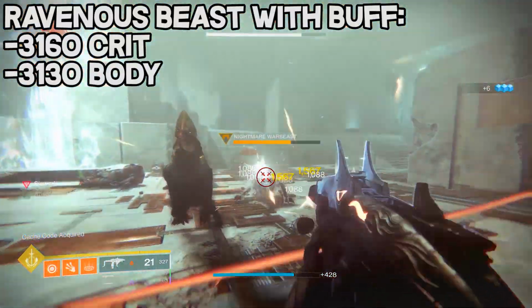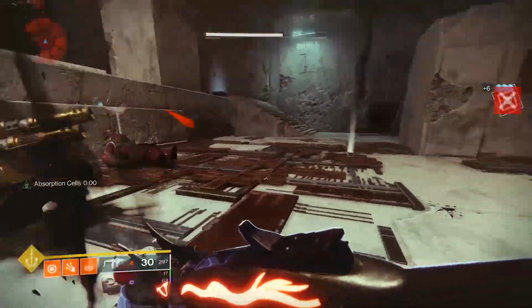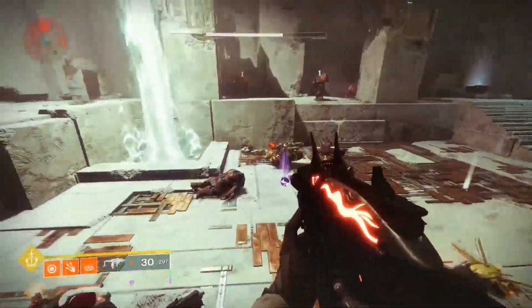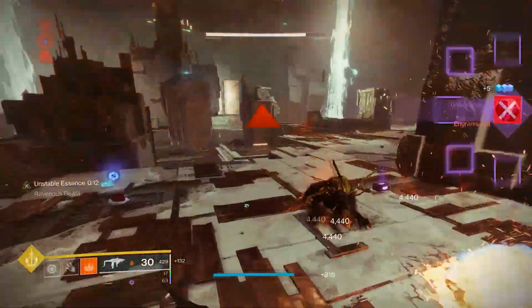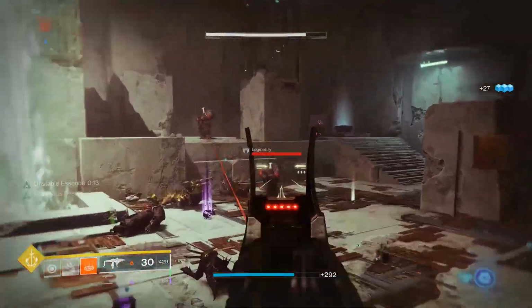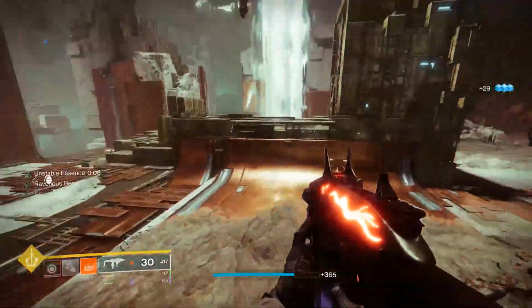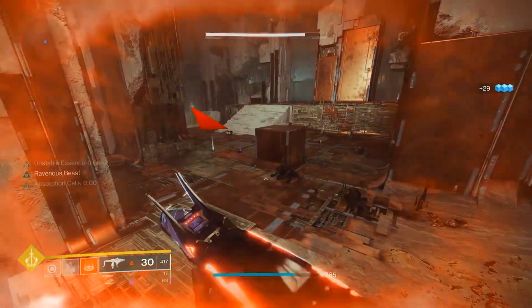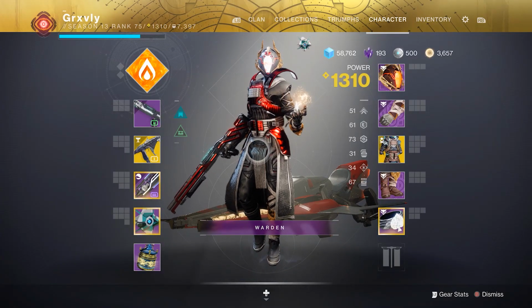The damage increase without having Ravenous Beast is kind of trash and not really that noticeable, but with Ravenous Beast and this perk, I feel like the synergy between Tarrabah and Mantle of Battle Harmony is actually going to be a very good combo. But Mantle of Battle Harmony with pretty much any other exotic is probably not going to be that good. Now that is pretty much all I have for this exotic review / exotic combo.